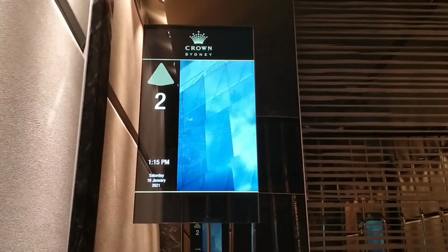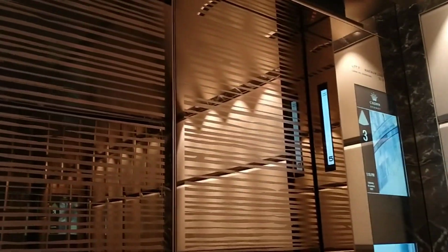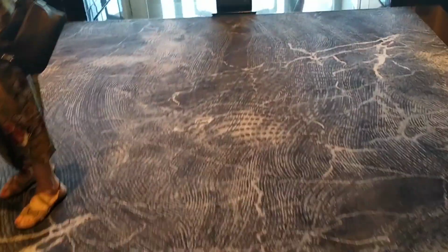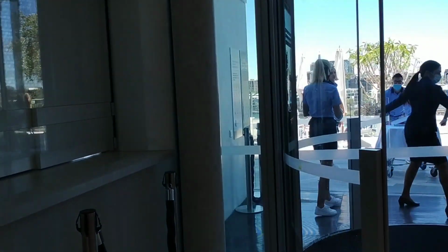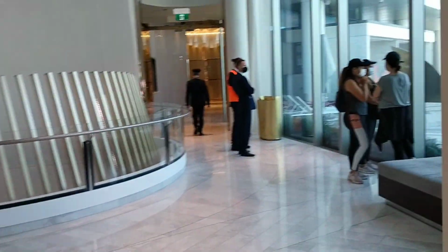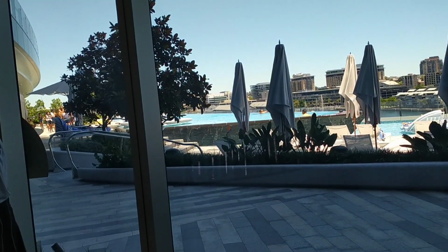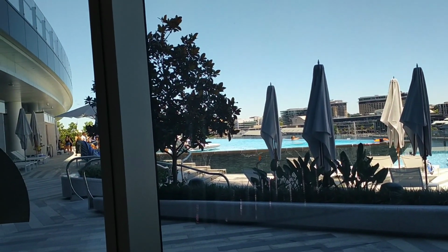So everybody's really nice. They told me to go up to level 5 and apparently the view's amazing. I can't wait. Oh, there's heaps of people up here. Oh, this is incredible. Oh, wow. Oh my God. I have to book a night here.